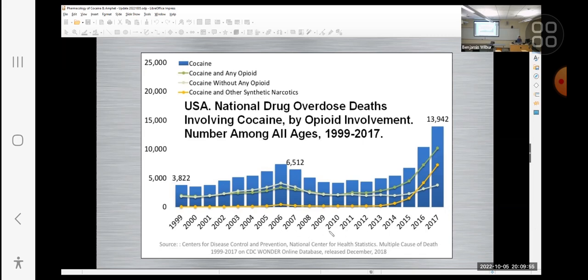Yeah, it is sad how many years are shaved off of people's lives because of drug overdoses. It's not like dying in your old age because of, I don't know, Alzheimer's or something, where it takes a few years off, versus this is more than half their life. So this is just looking at cocaine-involved overdoses. Of course, there's a lot of opiates involved along with the cocaine. So cocaine plus any opioid is here in green, and this is not the most recent data.